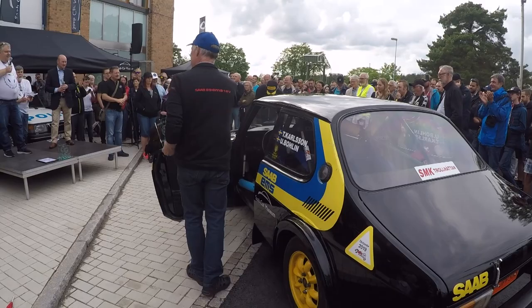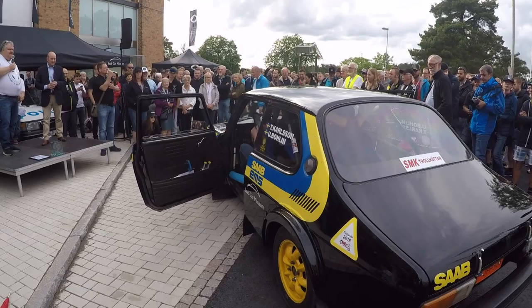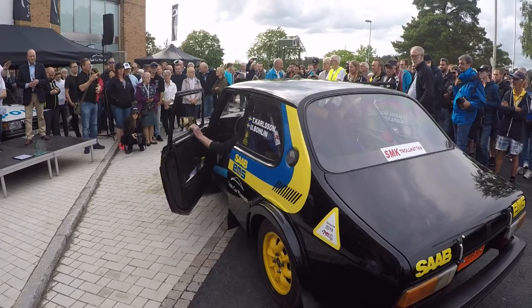If you are interested in this special type of car and its engines, the latest SAAB Cars magazine has an article about the development of the cylinder head that in the end was the classic 16-valve turbo engine. So this is the father to that engine.